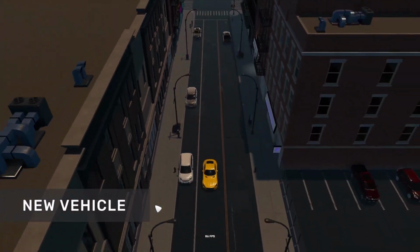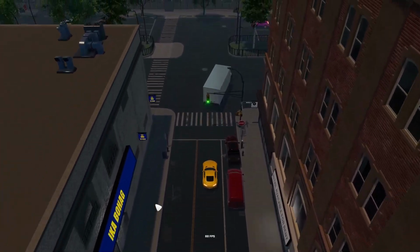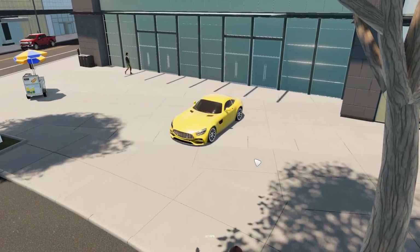Going along with rich folks, we also have now the Mercedes AMG GT. It's available from the luxurious car dealership in Midtown. Just don't buy it for the cargo space.